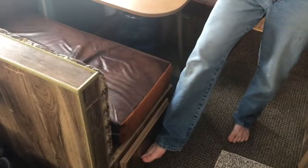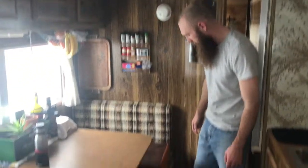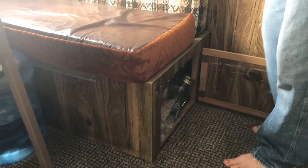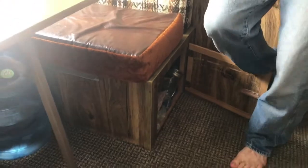And under here, we have cast iron. It's a pain in the butt, and we probably need to build a rollout to get to it. This is jarred or dried items, usually bags of beans and all the jarred things from Grandma. It goes all the way back, so it's nice.